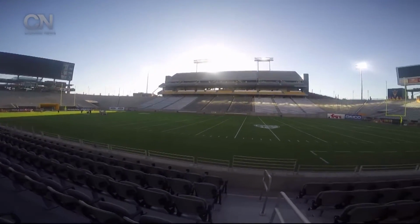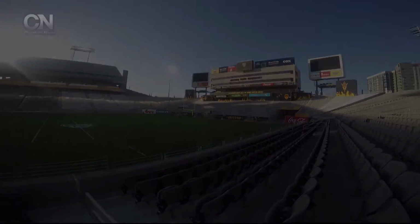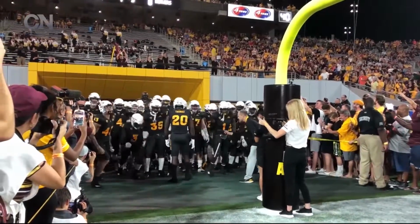It's 7 o'clock on Friday morning. The calm before the storm at Sun Devil Stadium. It's 7 o'clock on Saturday night. The storm that is ASU Football is about to hit Tempe.